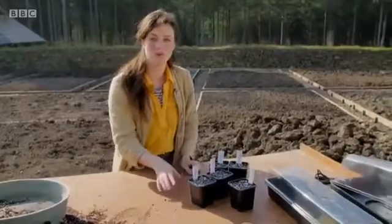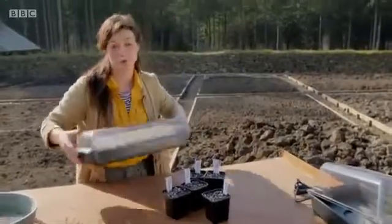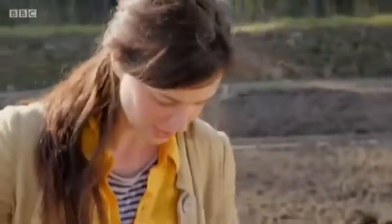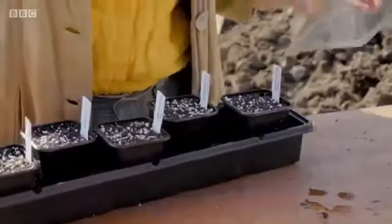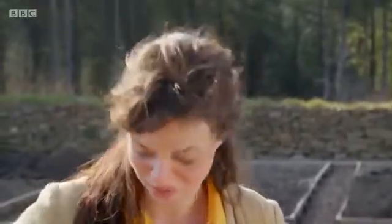Here at Rosemore, we're growing our cucumbers in a polytunnel, but still they will need to go into something called a propagator, which just gives them a bit of extra protection as it's quite early. We still have a few frosts every now and again, so it stops these seedlings from getting damaged by the weather. Now, in a glass house, you wouldn't have to worry about that because the glass protects them. But the great thing about this is if you have neither a polytunnel nor a glass house, as many of us don't, this can go straight on your windowsill.